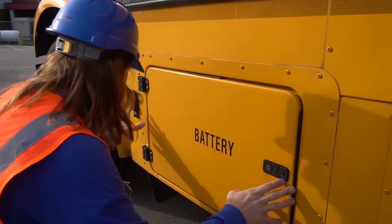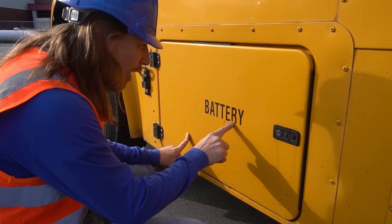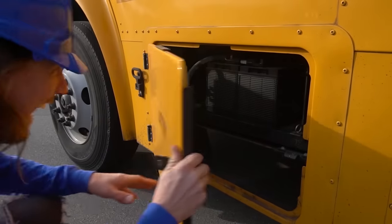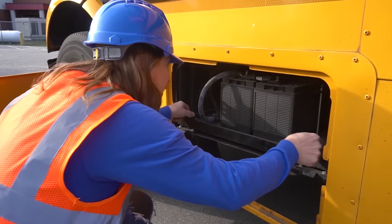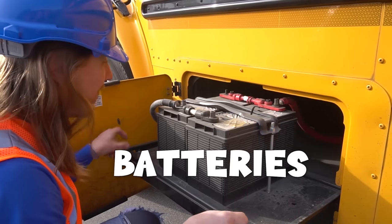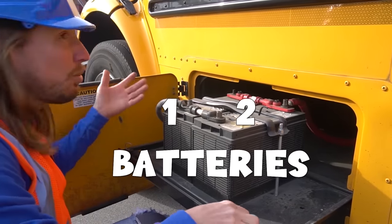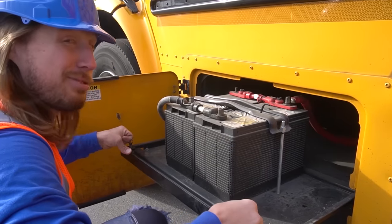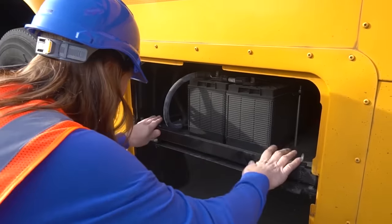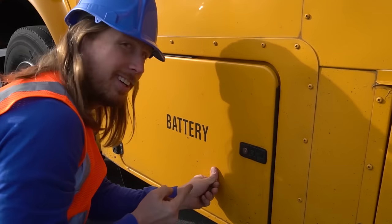Check this out. Right down here in this compartment, B-A-T-T-E-R-Y. What's that spell? Battery. Oh, let's check this out. Check out how big this battery is. Oh yeah, or should I say batteries? One and two. It takes two batteries to run this big old school bus. That's really awesome. All right, let's get that back in there. There we go. Latch that in there. Shut that. There it is.